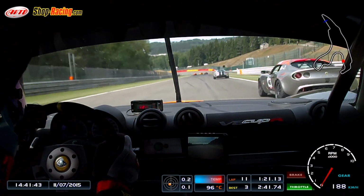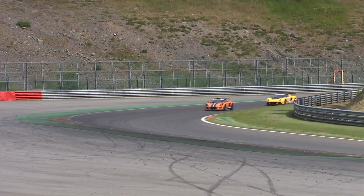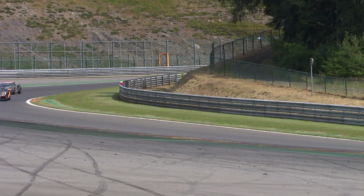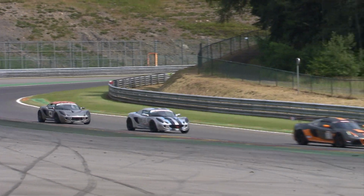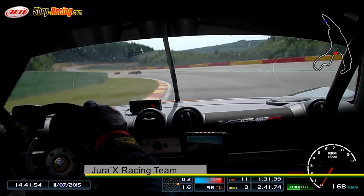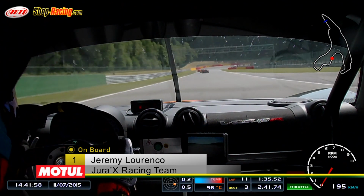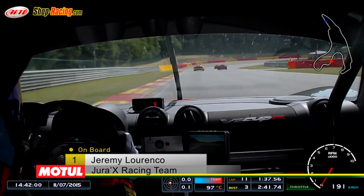Van den Sarvel is dispatched pre-Pouhon, and when will Sven Pettersson have the lappery completed? Also just about pre-Pouhon as well. So we return to Lourenco. He's got another group of cars ahead of him. That's McAnulty, Alves and Santa.